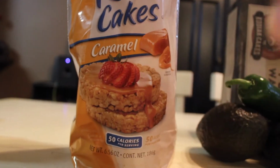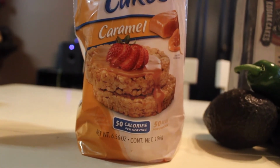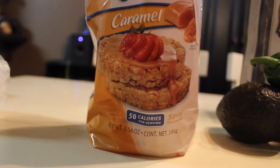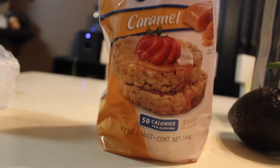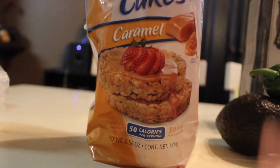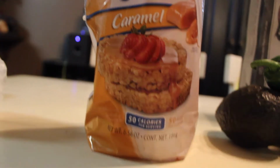These are great for a pre-workout meal, if you will, or even a post-workout. I put the rice cake and then I put almond butter and chia seeds on top, which are great for fats and omega-3s and 6s and that kind of stuff. So these are really good for that, and also good for a quick snack if I just need my carbs for the day.